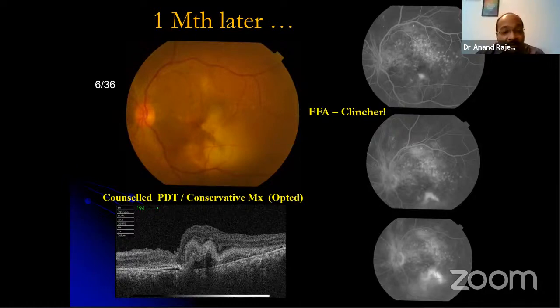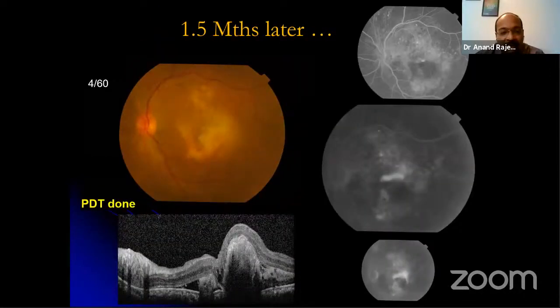Patient was counseled for PDT. Because vision was okay, he went for conservative management. A month and a half later came a massive amount of subretinal fibrin. You can see the vision has dropped significantly. And on the angiogram, you can see that the leakage is now actually moved over into the macular area too.